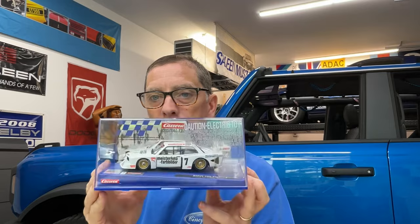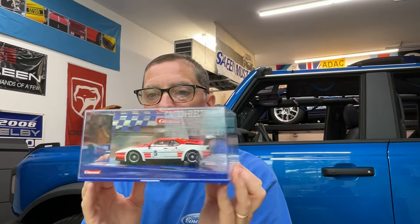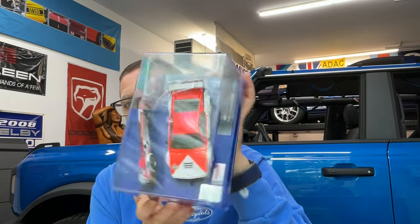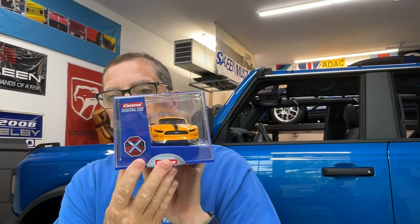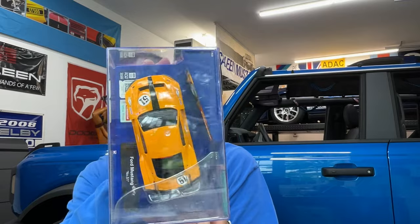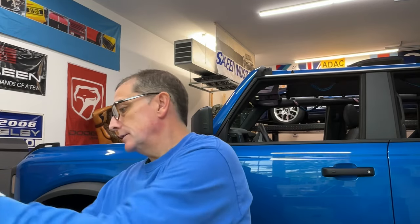As far as the 132s go, we got the BMW 320 Turbo, another release of these. And we have the BMW M1. With this one, there are plenty of sites, like Pato's or your favorite decal supplier, where you can get marble decals to make it look even cooler. And lastly, this one looks like a throwback to a Parnelli Jones, George Follmer Trans Am car. This is probably, in my eyes, the best looking Mustang that they've put out so far of this body. I think it looks great. So there you have it for the Carrera new releases.